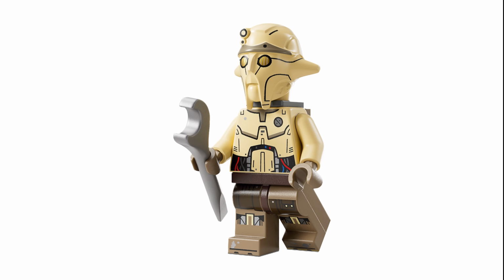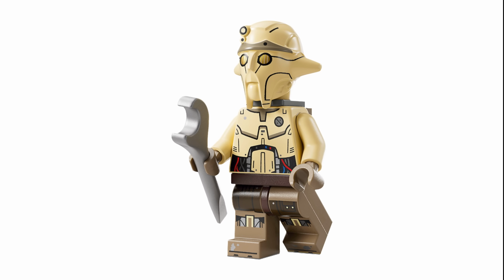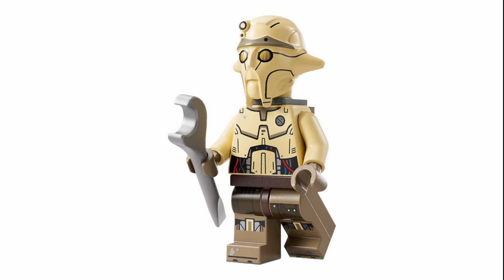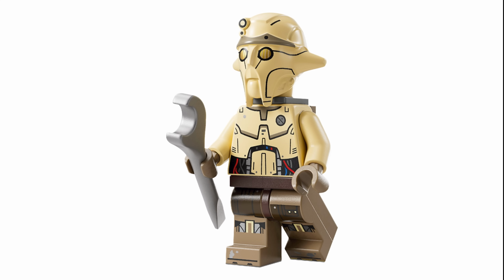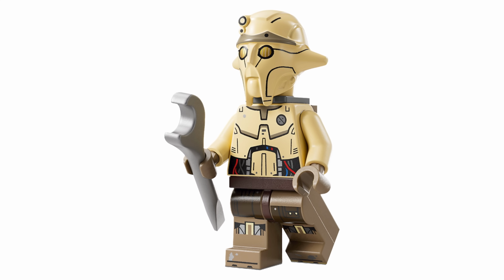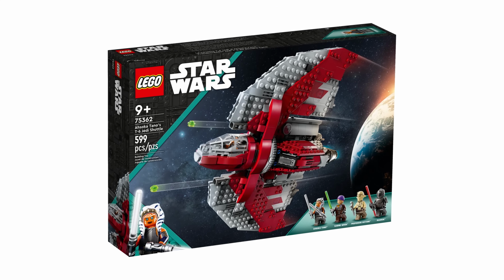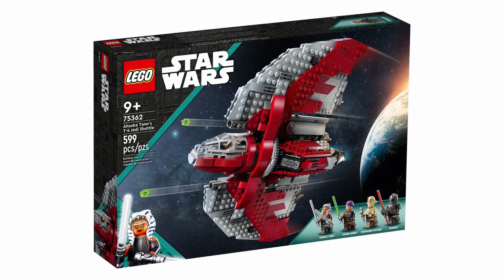And then we have Professor Huyang, which arguably could have been a droid body, but having the minifigure body definitely adds more ability to have detail with the print. So I do appreciate it for that. And of course, you do have a unique head for him that looks great. So overall, 4 great minifigures with a really, really good build ends up at number 8 on the list.